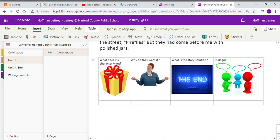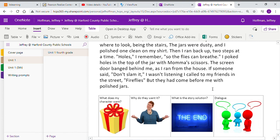And today I'd like you to add a piece of dialogue, since we've been working on dialogue and you did that with Mrs. Willingham. So to reiterate, you're going to think of your character's motivation, their want, and why they want it. So the struggle is what they want, the motivation is why they want it, how that story ends, and then add some dialogue to bring life to your scene.